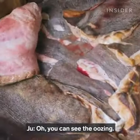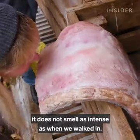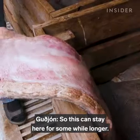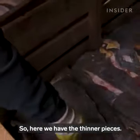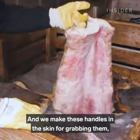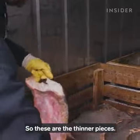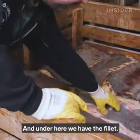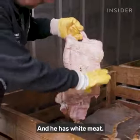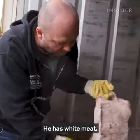Oh, you can see the oozing. Yeah. And then you can also. This does not smell as intense as when we walked in. No. So this can stay here for some while longer. So here we have the thinner pieces. And we make these handles in the skin for grabbing them, lifting them up, hanging them up. So these are the thinner pieces. And under here we have the fillet. These are much thicker pieces. And he has white meat. He does not have a fat layer, he has white meat.